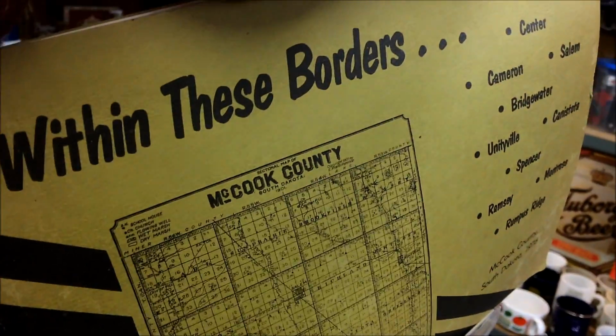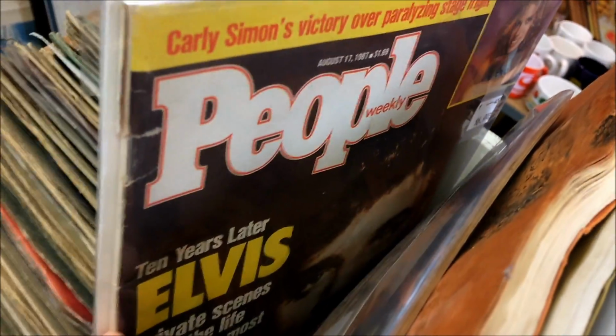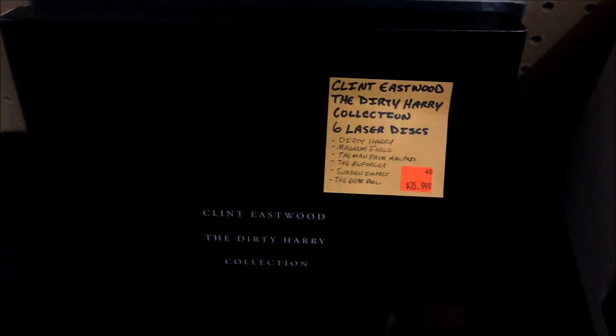And then woe be to anyone that's ever set foot in McCook County, South Dakota. Talk about desolate. Aside from that, I found some short-run books and manuals and stuff, and more generic comics, and the real gem of that People magazine is learning how Carly Simon overcame her stage fright, and I think has since gotten it back.